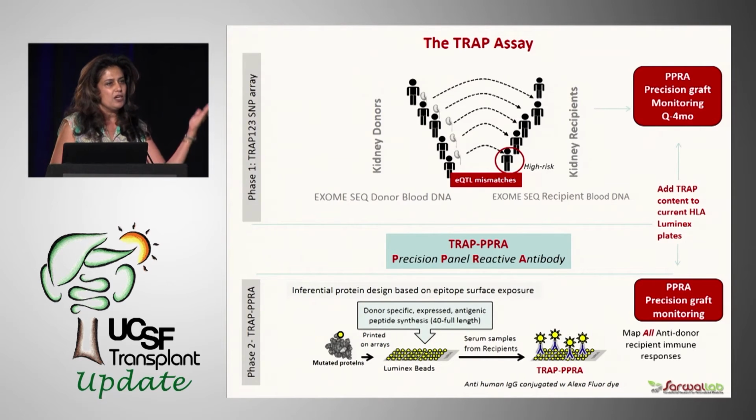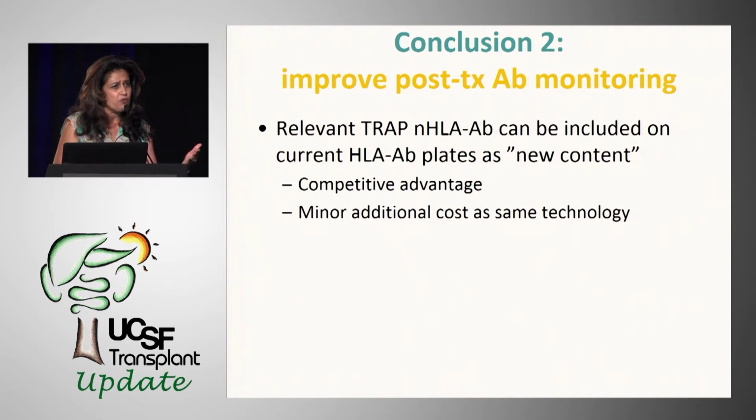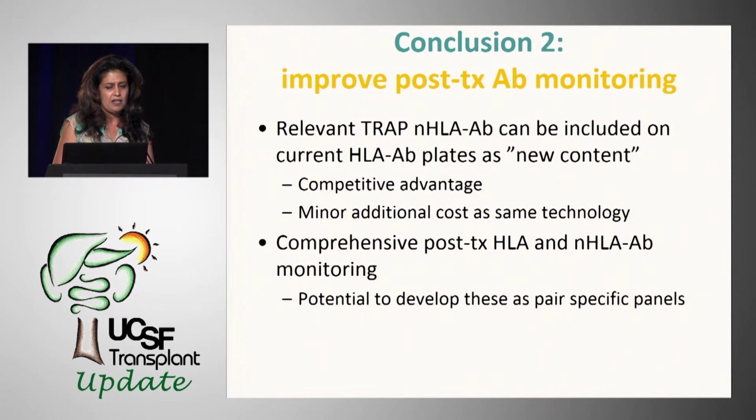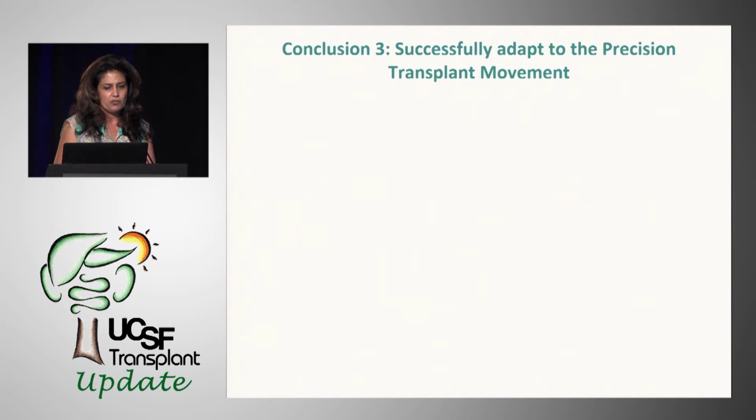and the idea would be that every 3 to 4 months with your HLA antibody or DSA testing, you can also do the non-HLA DSA testing. So the future would be, as we develop these plates, we can really improve post-transplant monitoring, and this post-transplant monitoring will be comprehensive. So that would be great. We could have earlier detection of AMR post-transplant, in addition to stratifying them pre-transplant, and this would hopefully translate into improved graft survival. It would improve those curves.